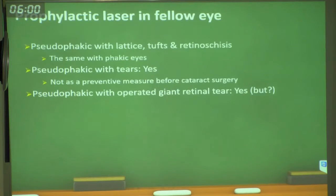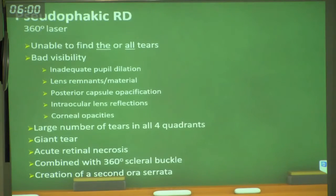Stickler syndrome, yes, is one of the diseases that may have a prophylactic laser. Pseudophakic eyes with lattice, tufts, and retinoschisis, no, you don't need to laser prophylactically. Pseudophakic eyes with tears, yes, because I have two predisposing factors, pseudophakia and detachment in the other eye. But you should not use it as a prevention before cataract surgery. It doesn't mean that, because there is a history of detachment, I do laser before the cataract to reduce the chance. Pseudophakic eyes with operated giant retinal tears, yes, is the same as with the phakic eyes.